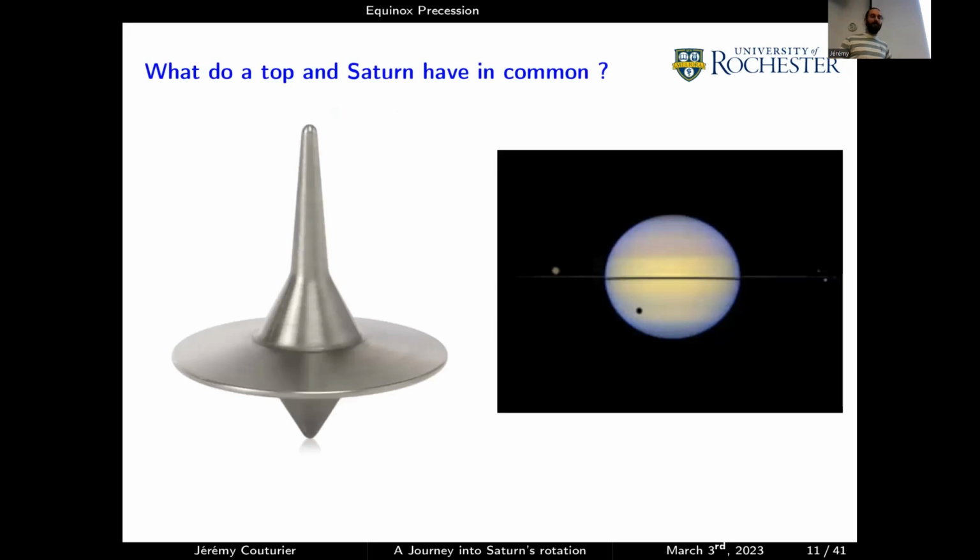So first, what do a top and Saturn have in common? If you look at these two pictures, you have the top on the left, Saturn on the right. Can you find any similarities between the top and Saturn? I asked the audience looking at these two pictures. What do you say? They have a ring.